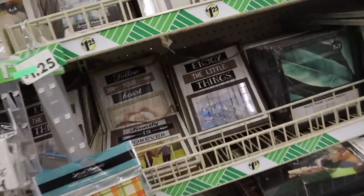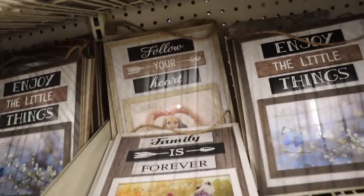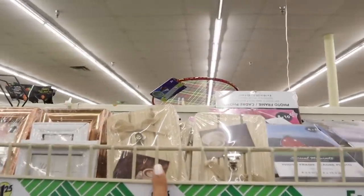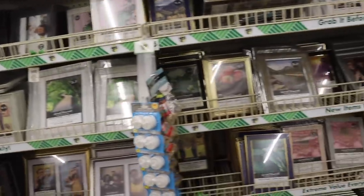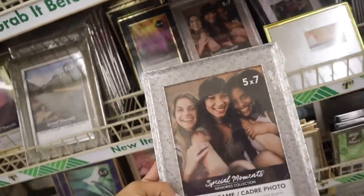Enjoy the little things. This frame is actually really cute. Follow your heart with the arrow. Family is forever. Best cat ever, best dog ever. And I love the mini frames too, like in a small spot, maybe on a nightstand. I've never seen this textured frame before, so pretty cute.